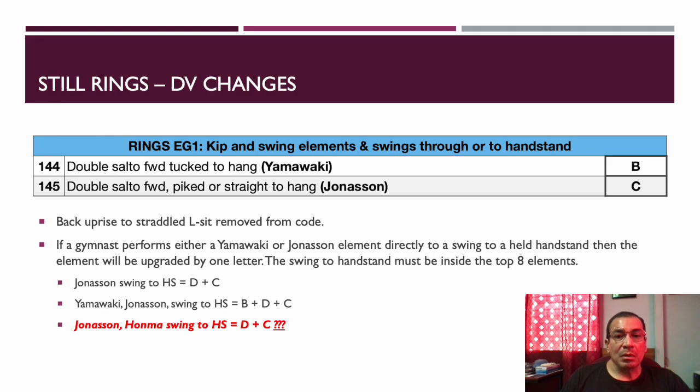Changes in group 1. Maybe this is the biggest change on rings. The Yamawaki and Jonathan have been decreased one letter. So Yamawaki is a B and Jonathan is a C. This is very difficult for the gymnast because there's only one element that has a D value, which would be the straight Honma swing to handstand, which is a very difficult element that not many gymnasts do.